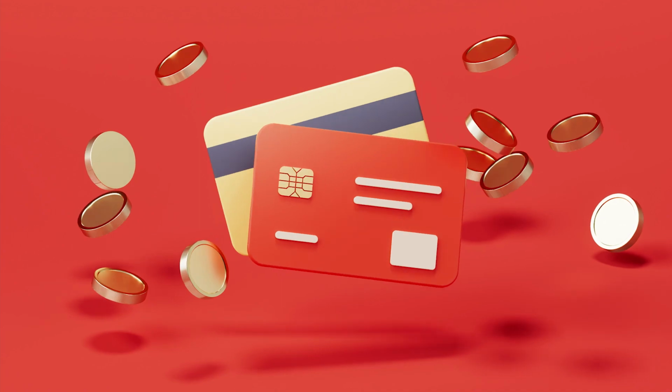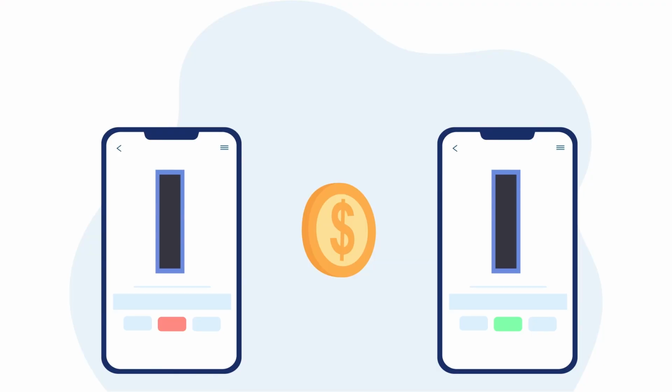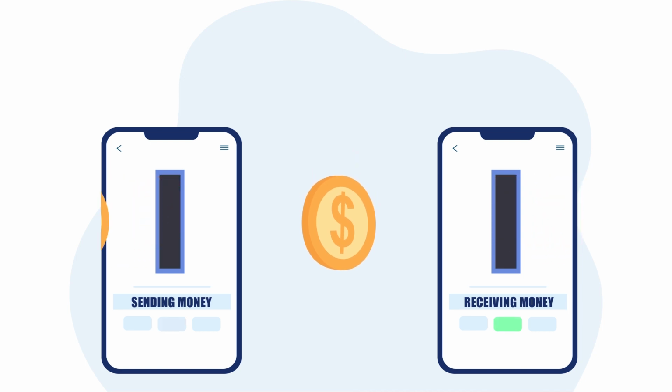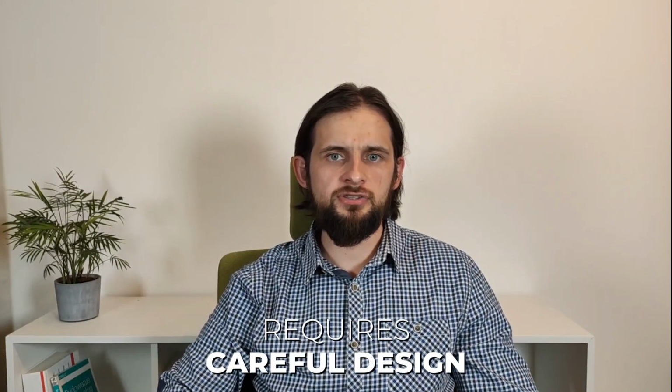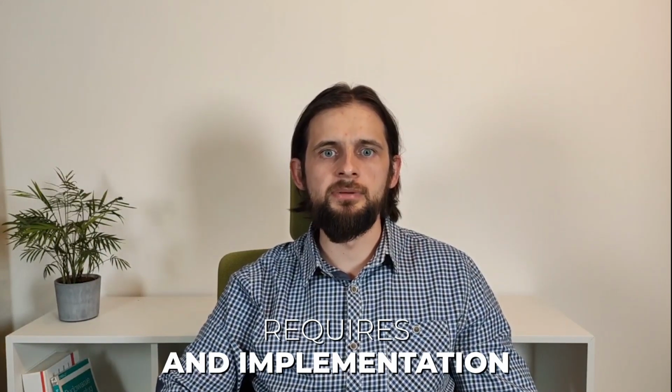Let's take an example of a banking application. The application uses event sourcing to store all transactions as events in a log. The application can then replay the events to recreate the state of the application at any point in time. This helps to ensure the data integrity of the application and provides a clear audit trail. However, implementing event sourcing in microservices requires careful design and implementation.